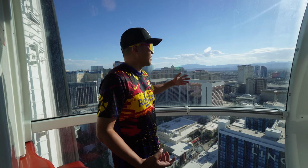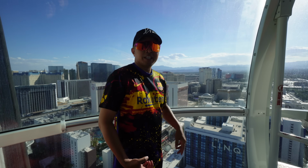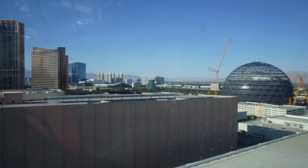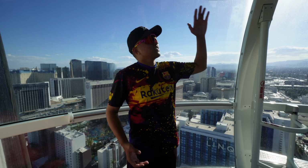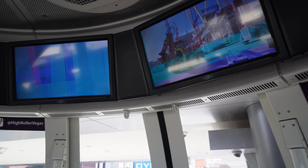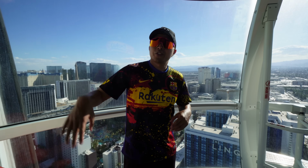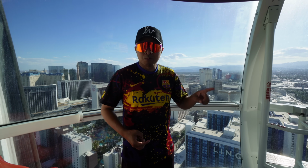Look at this, it's great. See the Coliseum right there. You can see the Venetian, the MSG Sphere behind us. This is a really awesome thing you can do, and it's air conditioned. And they also have TVs up here where you can learn more about Las Vegas and what's going on, what concerts there are. It shows you the elapsed time, about a 30-minute rotation.